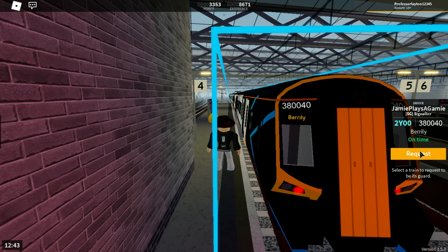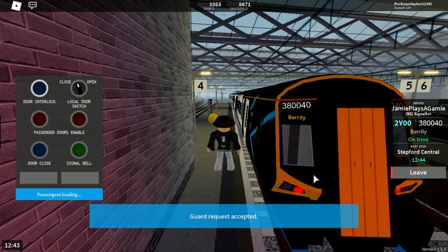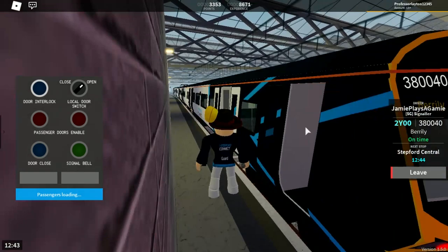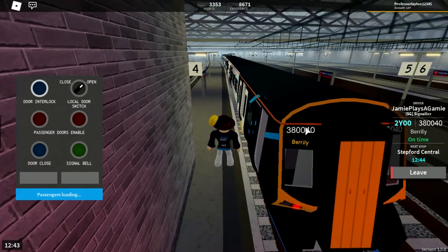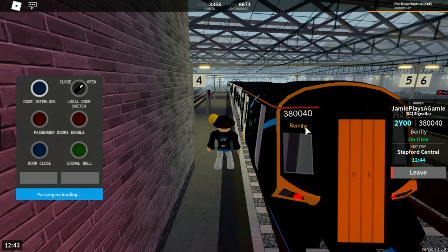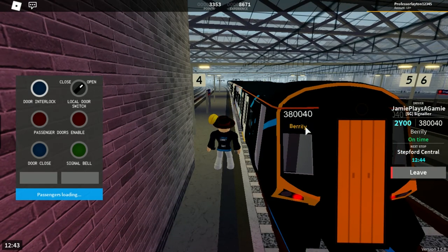Now we have a button that we push called request, which we have to do. We have to request to guard the train, to which the driver will either accept or deny. In this case, Jamie has accepted our request and the rear cab door has opened. Now, in a lot of ways this is like dispatching. In fact, it is dispatching. Just you dispatch from every single station that the train stops at.